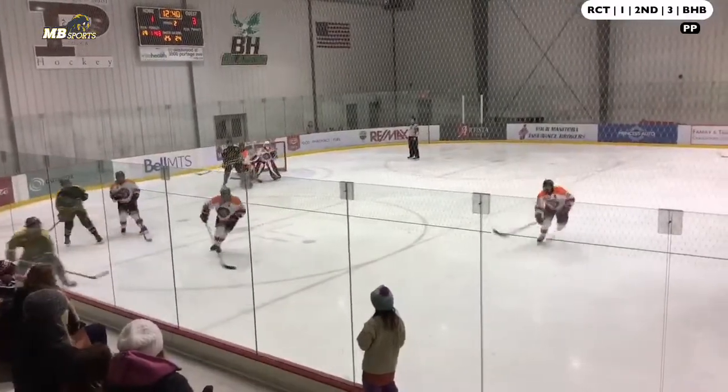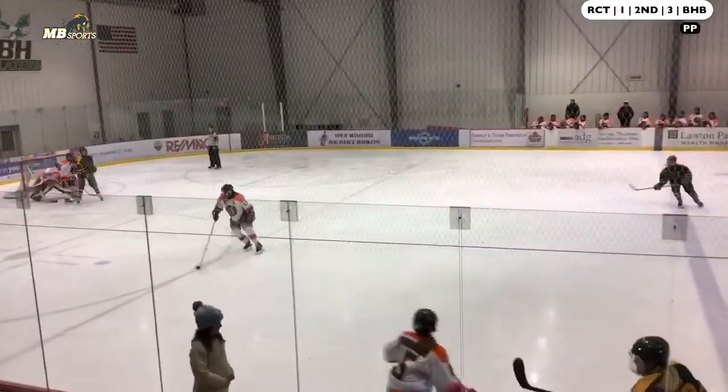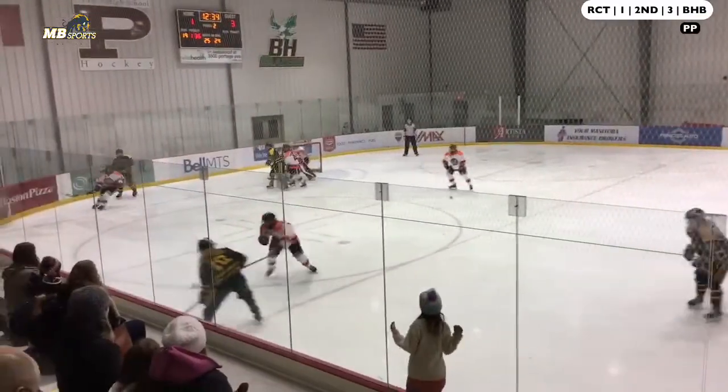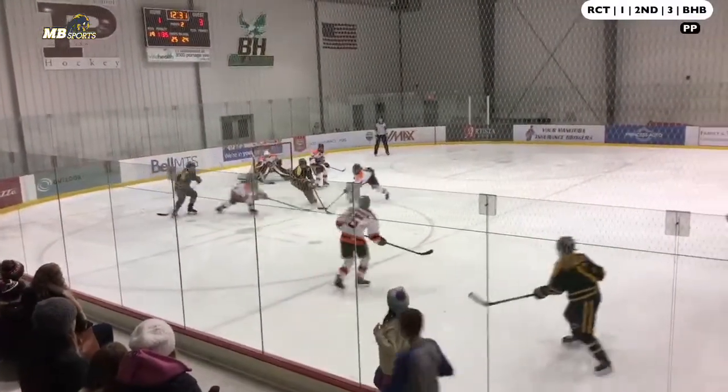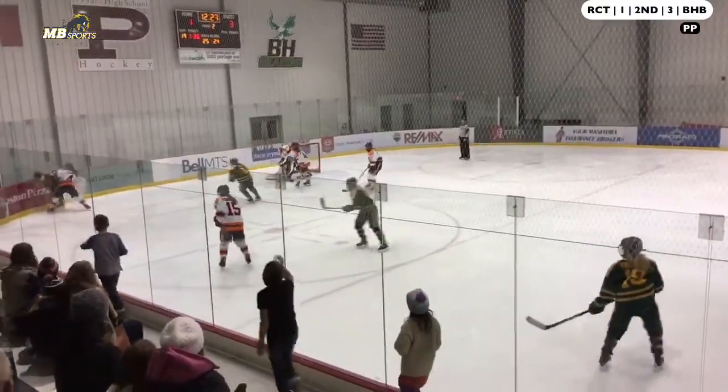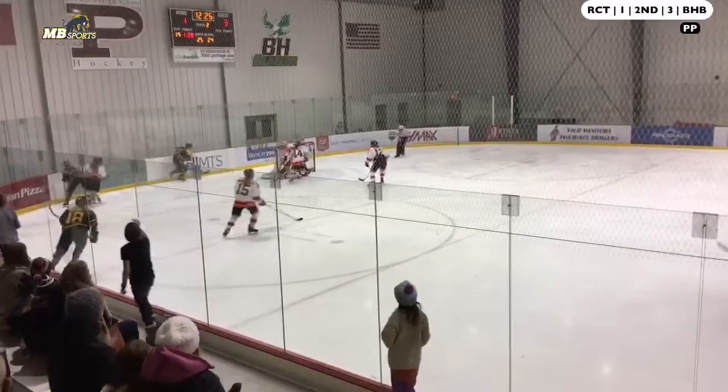Here comes Thiessen off the side boards. Thiessen drops it back to Sevar. Sevar puts the puck into the corner. Puck is played off to the side by Thiessen. Thiessen looking to chip the puck on net, and Bohm is battling for it. A good shoulder to our opposition, digging deep, collecting that puck, and going down low.